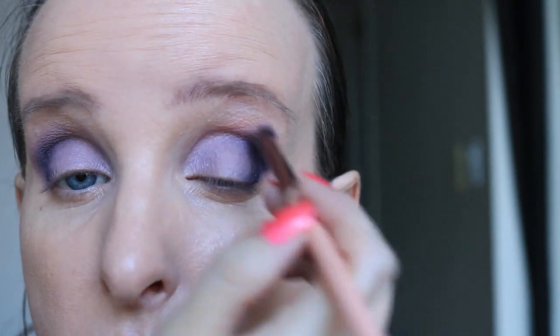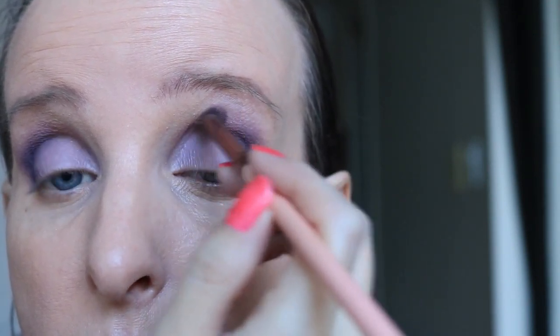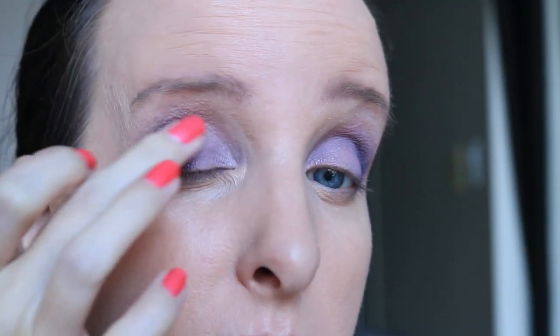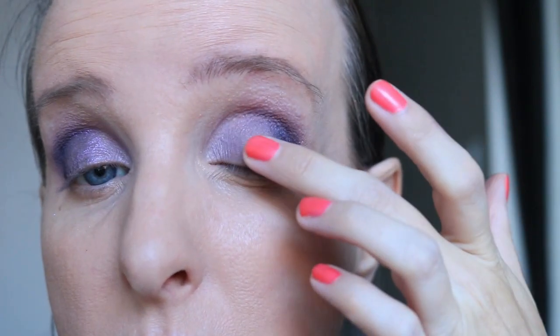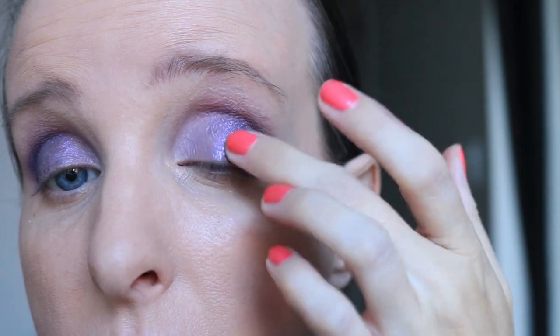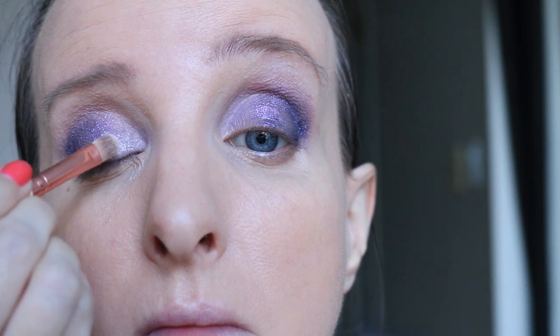See, there's a lot of blending going on with these shadows, particularly the mattes. So now I'm going in with the shade Exhilaration. You'll see I flip back and forth between using my fingers and using the brush. I really like to apply the shimmery glitter shades with my finger. I feel like these are more topper type shades. Even the ones that do have a thicker swatch, like this one, I still wouldn't go straight in with this as a full-on lid color.